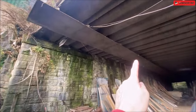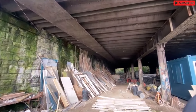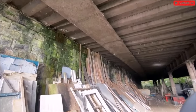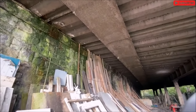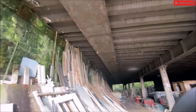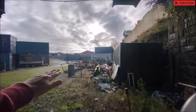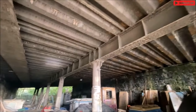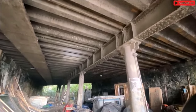Again, we've got this here. I'm not certain what they are for. I think they must potentially be to catch hot cinders, deflect them back down to the ground so they don't cause any hazard. But that's where the train ran down this side, and your platform was there. It looks in really good condition under here. Absolutely privileged to be allowed to come and have a look.